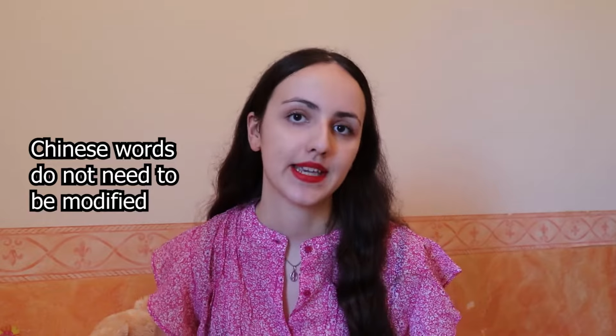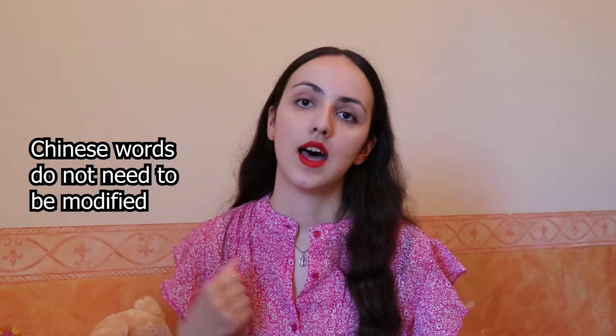The second difference is that in Chinese words do not change their forms grammatically speaking. So basically, in Japanese, like in Italian, like in English, you have the present, the past, the future, and the verbs change their forms, but this does not happen in Chinese. And this makes learning Chinese easier.